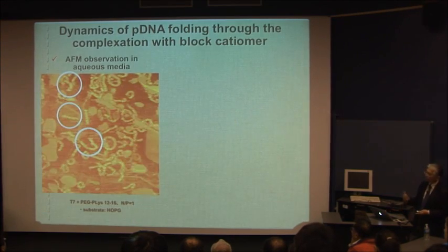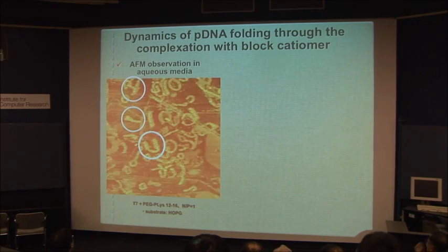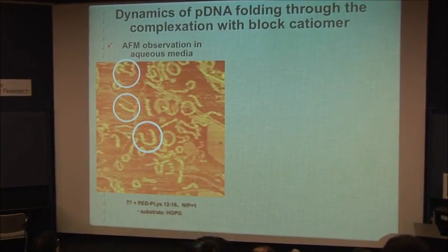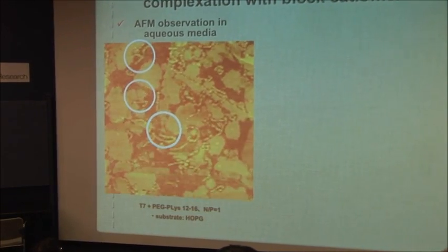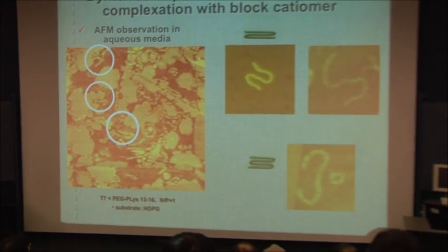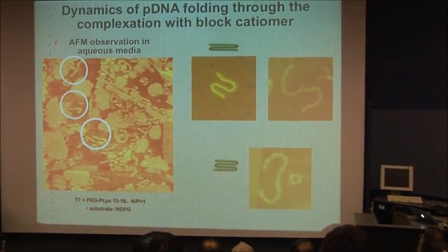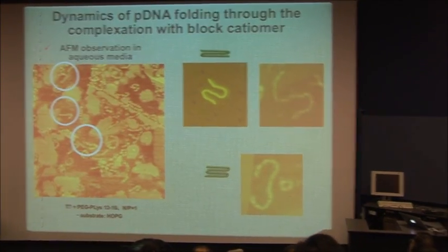And even by utilizing the dynamic AFM, we can see the bending process of plasmid DNA, as shown here. And if you are lucky, you can see the DNA almost folded into 2 folding structures and 3 folding structures. And this single plasmid DNA is totally covered by polyethylene glycol. So next, we would like to see the thickness of the polyethylene glycol layer covering the plasmid DNA.